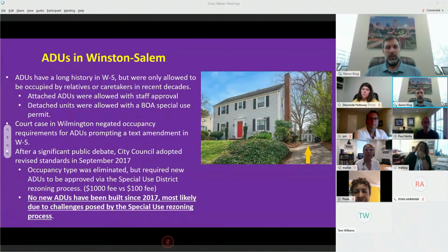Looking at accessory dwelling units in Winston-Salem, they have been around in the city for a long time. The way our zoning ordinance was written, you could have one in your backyard, but there were occupancy requirements. The accessory dwelling unit had to be occupied by either a blood relative or a caretaker. They were allowed with staff approval if they were attached or in the same structure. You basically just would come in and get a permit for those. If they were detached, you would have to go through our Board of Adjustment for a special use permit, which was not an overly cumbersome process, but it was a little more work than just coming and pulling the permit.